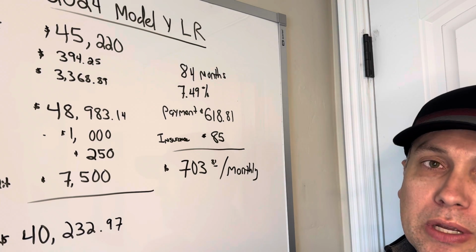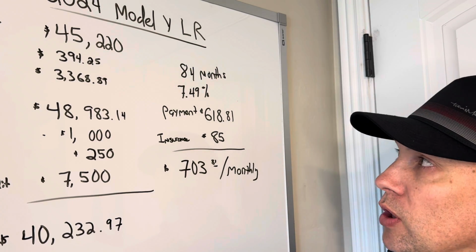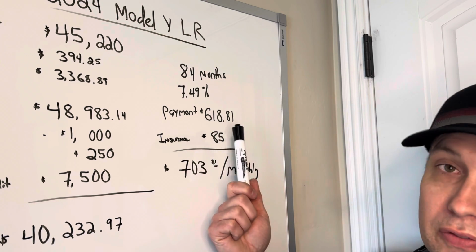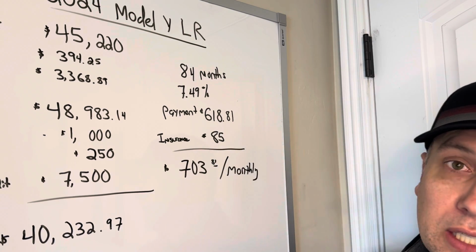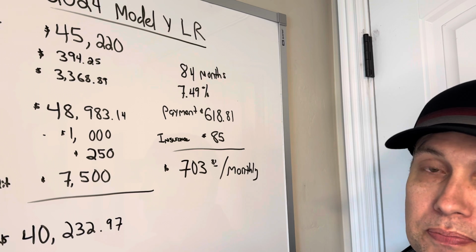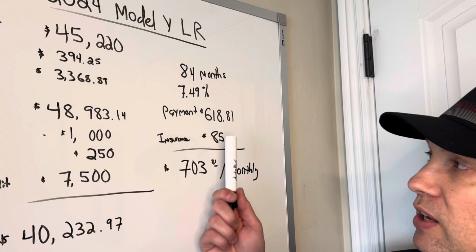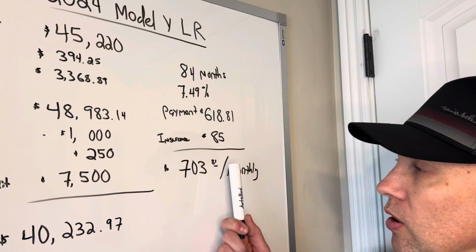I figured that when interest rates go down sometime in the future, I'll refinance this to a lower term, lower rate, and keep my payment about the same. But if you can see my payment here, $618.81 per month. And the insurance cost, I added to my insurance, $85 a month for the car.